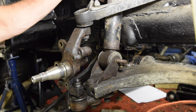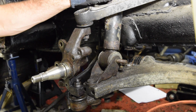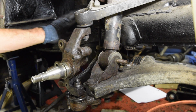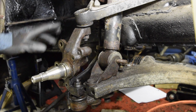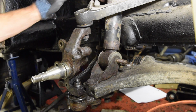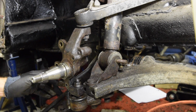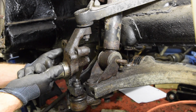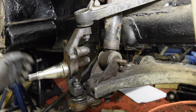I'm going to go back to getting the shock out. That definitely needs to come out. I want to undercoat and rust seal the entire wheel arch anyway, and I can't do where that mounts onto the top, and it needs a clean up. But I think I can get that out without having to take this, it's called a knuckle, off. So let's go back to just removing everything else.